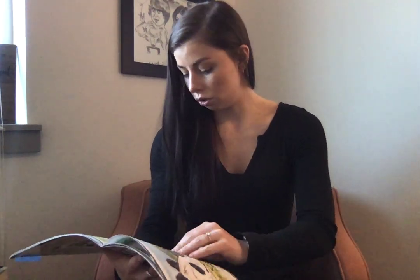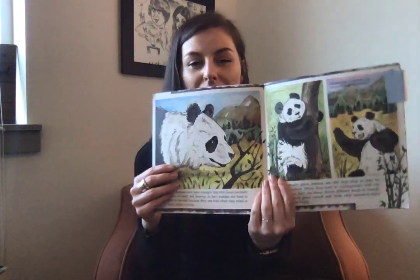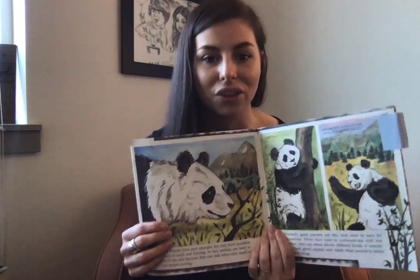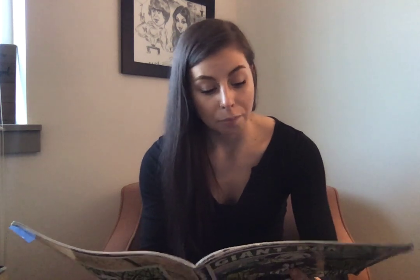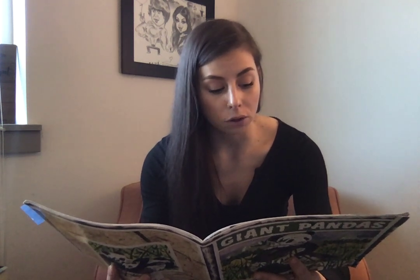So we are gonna start reading on this page, okay? I might have a hard time reading upside down, so I'll read it to you and you listen, and I'll show you the picture after, okay? So it says, giant pandas have poor eyesight, but they have excellent sense of smell and hearing. In fact, pandas are hard to find in the wild because they can hide when they smell or hear people coming.